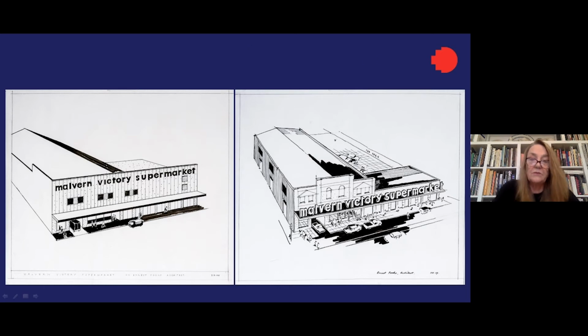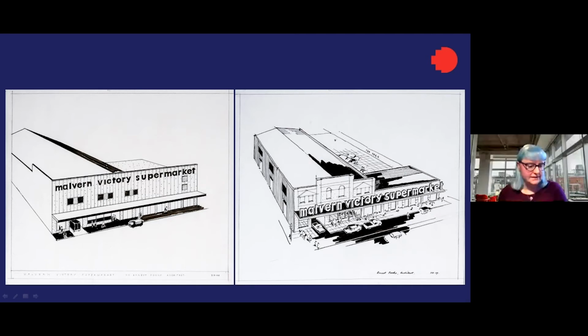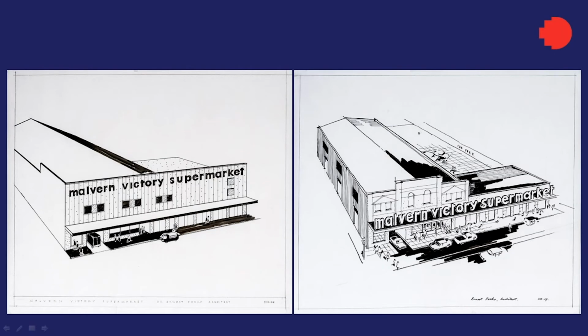Thanks, Harriet. So we've got here the Melbourne Victory supermarket, which was opened in 1956. It's an early example of supermarkets in Australia. It was designed by Ernest Fuchs. The supermarket was commissioned by solicitors Joseph and Stella Shayton, and they asked him to convert the former Melbourne Victoria Theatre, built in 1920, into a modern facility offering shoppers convenience such as parking, childcare, and of course fresh produce.